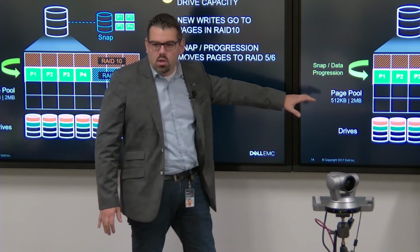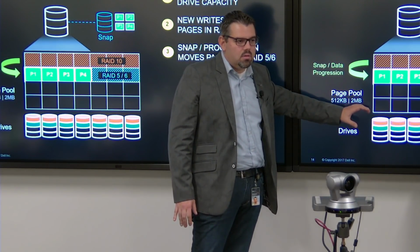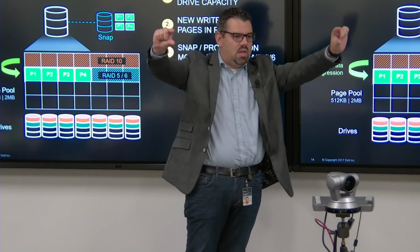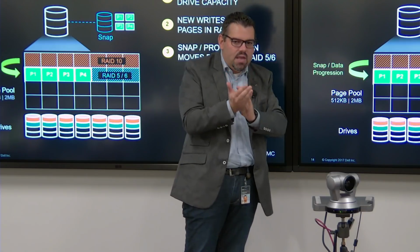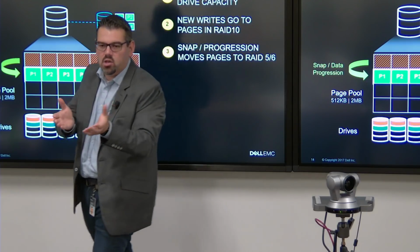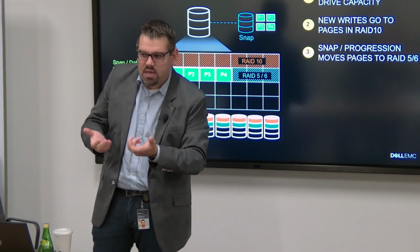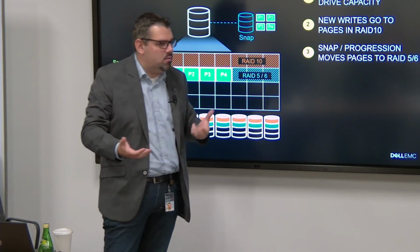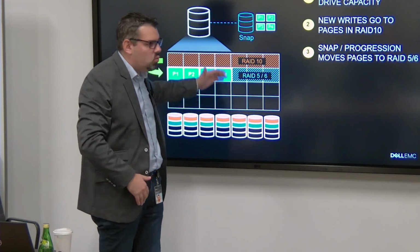Right. So the physical disk can have different RAID types. I can have a RAID 1.0 for this slice, and I can have a RAID 5 for the other slice. So in the data movement, data progression can happen. This is very good, especially when you have flash drives. You may have a lot of capacity there. You buy larger flash drives, but you can have these things working together.